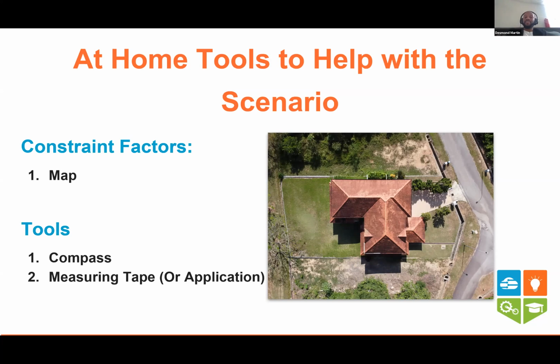I can drop a line in Google Maps and get an estimate for these distances. So maybe I'm building a flight plan ahead of time before I simulate it. And then we have those tools that allow us to take even better measurements. Our phones, because they have gyroscopes and GPS connected, can also be used as compasses. And of course, those compasses allow us to do a better job with measuring the actual rotational angle that our drones are taking at any given time.